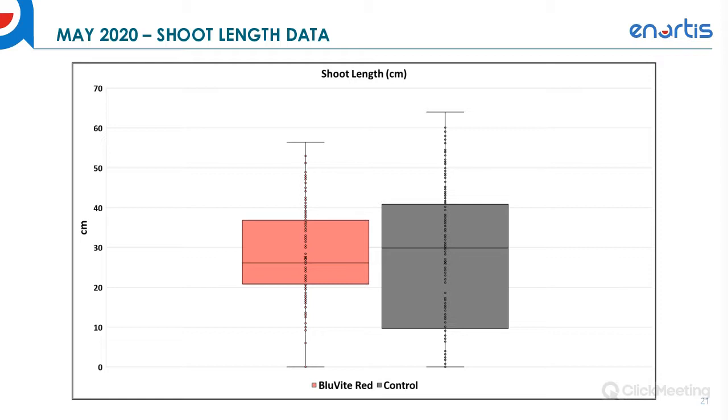From the data, you can tell that there's far more variability of shoot length measurements in the control themselves, with slightly more longer, but actually far more shorter shoots. So this really means that there's a general decrease in the shoot length variability in the treated area when compared to the control. And you can see this in the standard deviations between shoots within a vine and between shoots across vines.